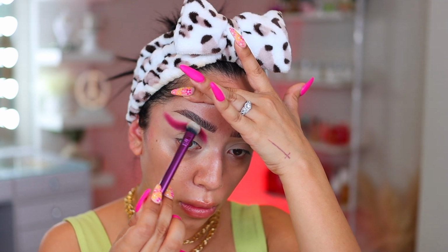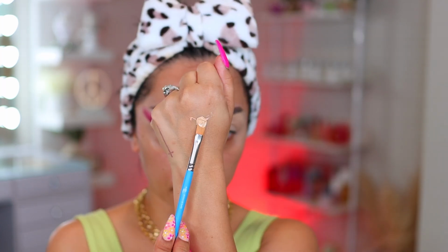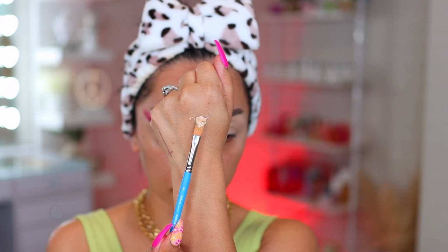This is a matte vanilla, which of course we are placing underneath the brow bone. If you know, you know. And then we're gonna take a flat shader brush. This is from Michaels, and I'm taking my not my primer, my eyeshadow base again, and I'm going to start cutting the crease.